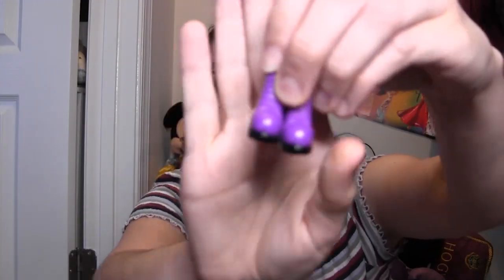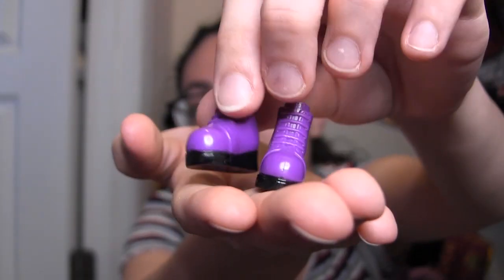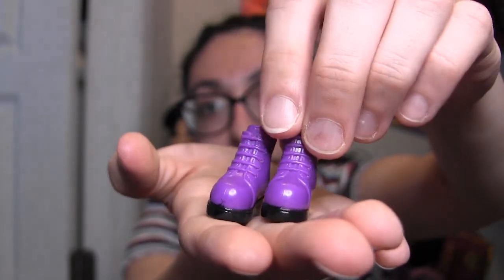There are also these purple combat boots, which are nothing too special. They just have black painted soles and some molded laces. I would have liked to see some more painted details on these, like highlighting the laces a little bit, but the shoes are not the most important part. And besides that, there's a lot of other cute accessories.